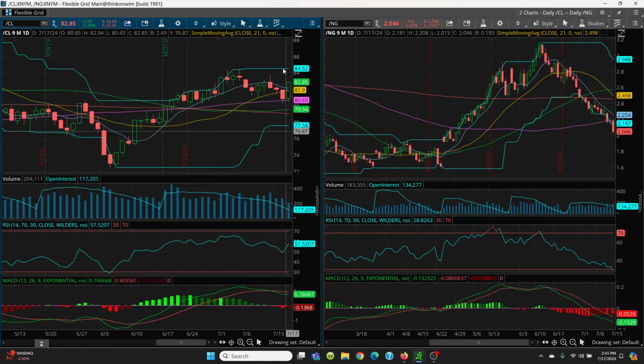Maybe it can curl up here and take that price higher. We have to just wait and see. So watch those futures there at 6 p.m. That's going to be very, very key, that we need to hold that 8-day and that 21 SMA.